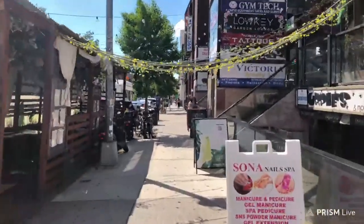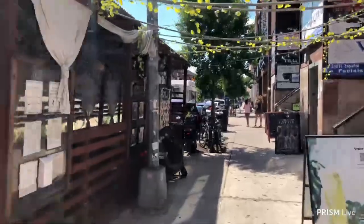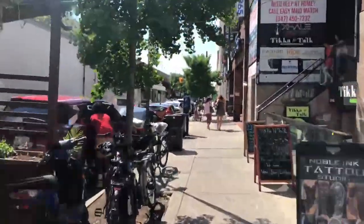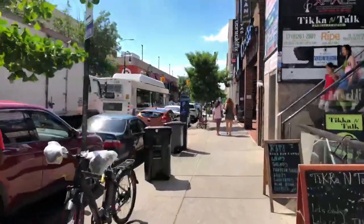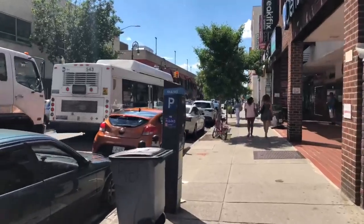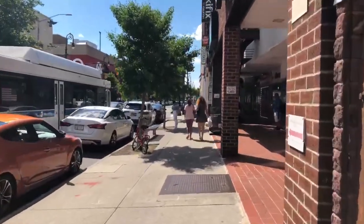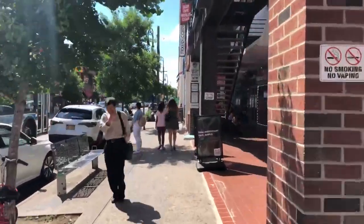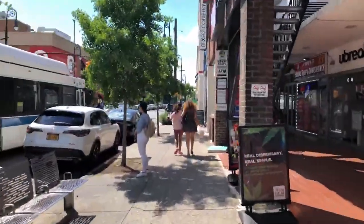So these places to the left and right of me, they get amplified on nights and weekend nights. Whatever you see right now is a very light version of what it becomes.